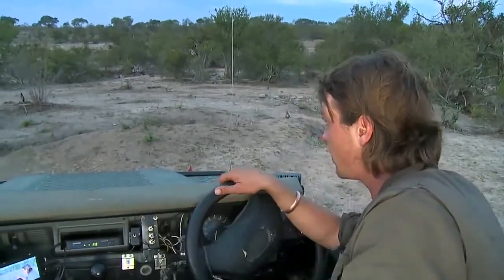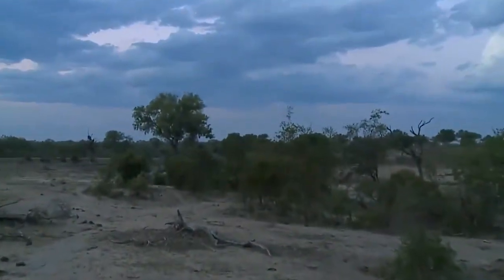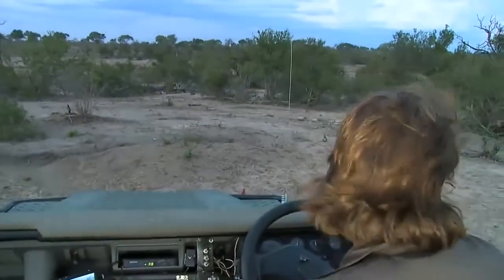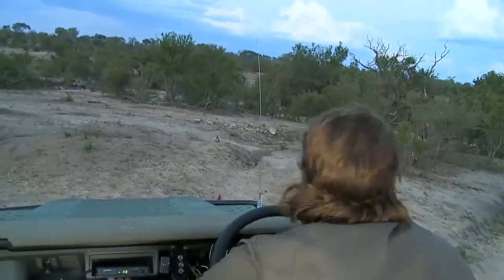Try and move a little bit. This is a notoriously difficult spot from a signal point of view. Hopefully the gremlins are on our side on this hot, windy evening.